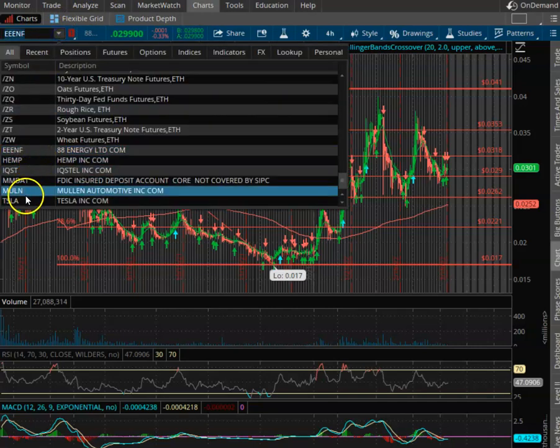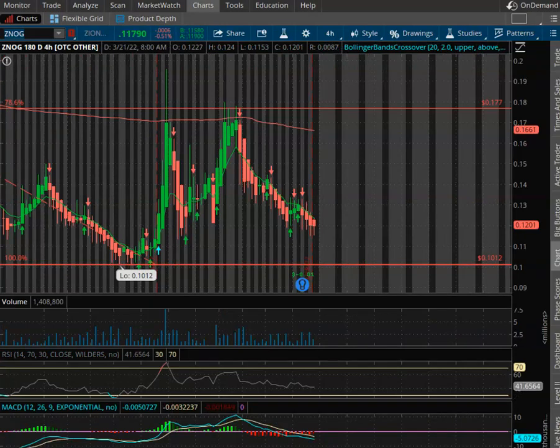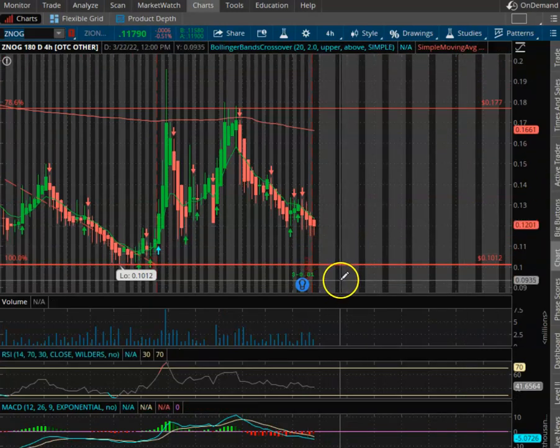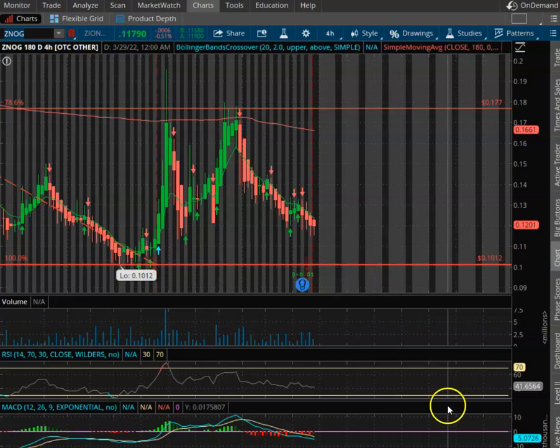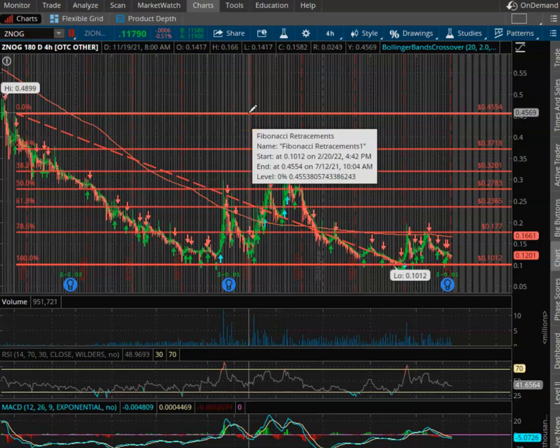Next up is Znog, and it's looking like we could potentially come down and reach an 80-day 4-hour time period low of about 10 cents. I'm thinking that's probably exactly what we're going to do this week if we don't get any news. Notice how I did redraw about 49 cents for this time period, but we're about to eliminate that. Drew it for 45.5 cents as your absolute ceiling.